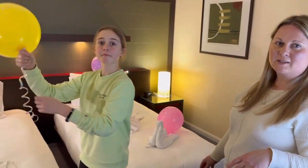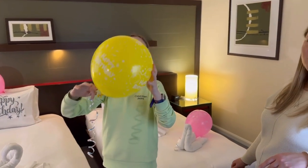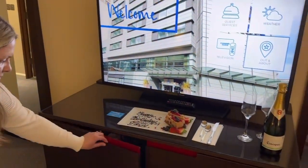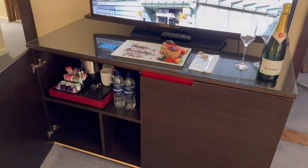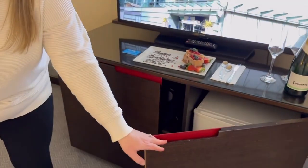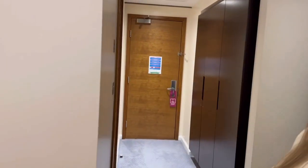These rooms are actually on the executive floor, which is 12, 13 and 14, and that has access to the executive lounge, and that's on the 14th floor. And the children, as well as having their own beds, there's another desk area, some seats. There's also some water, tea and coffee in here as well, and another fridge. And they have their own separate bathroom.